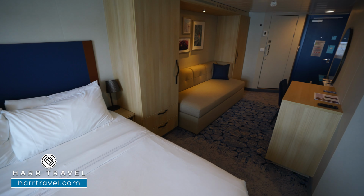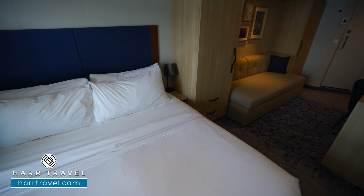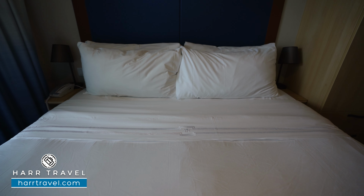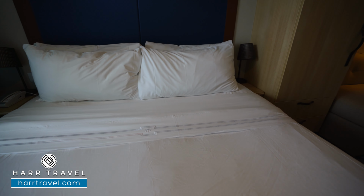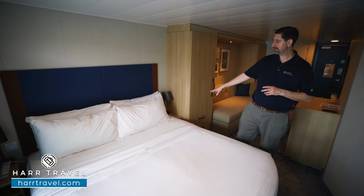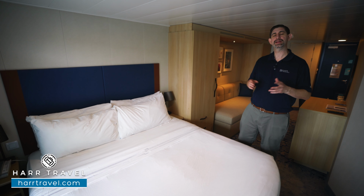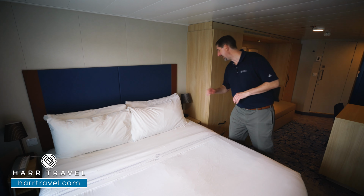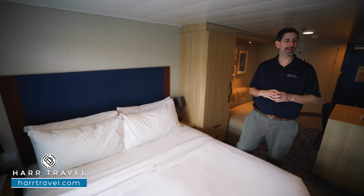So it's together in what's called the Royal King configuration right now. You've got plenty of room for storage underneath, and if you'd like, you can separate it apart into 2 twins. Just let your cabin steward know, or let your Harr Travel advisor know ahead of time. You've got nightstands on either side. Those would move to the middle if you have the bed separated. And I love that on these lamps, you have a USB charger and a US plug on either side.